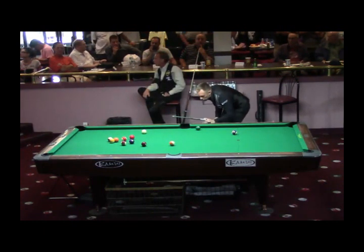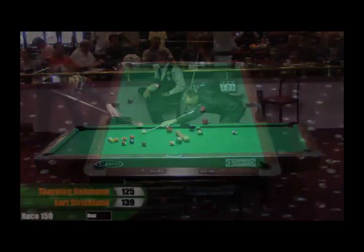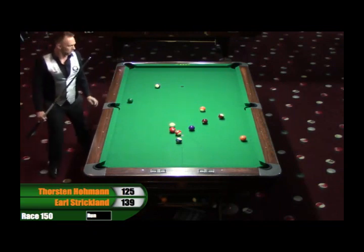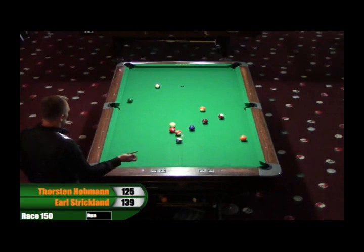Okay, so we may have missed this on the call, Tom, but at some point in this match, Earl removed the cotton from his ears. And maybe that's got something to do with the outcome of his game. Oh, what was he thinking?